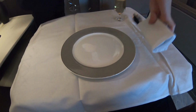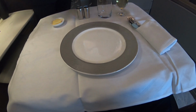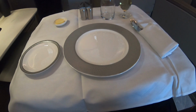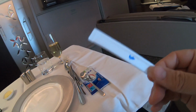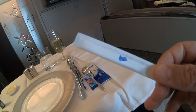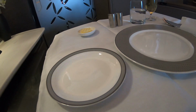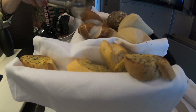The second course, or the first course actually, is the appetizer. Of course, we're flying through turbulence. It always happens only when you dine that you fly through turbulence. And one thing about Singapore Airlines is they provide toothpick as part of the meal service, which is pretty unique. You don't see that in other airlines.